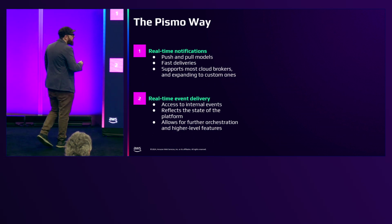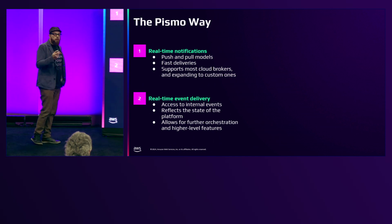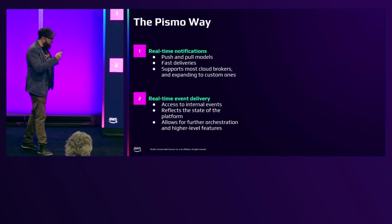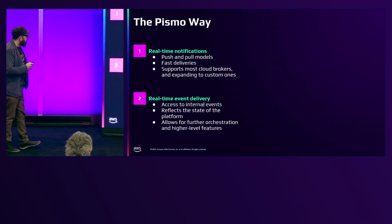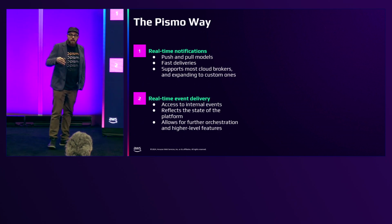Those are a fast delivery. These are near real-time with very fast SLAs, and support most cloud message brokers, and then we expand to other ones. But instead of just real-time notifications, what about having real-time event delivery?